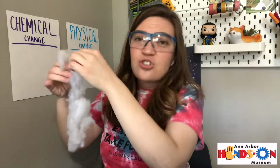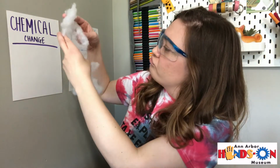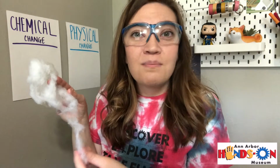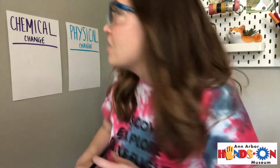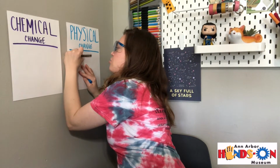So when I stretch my fluff, do you think that's a physical change or a chemical change? Make your hypothesis or your good guess about what you think. Yep, it's a physical change. The fluff looks different, but it's the same matter. It's still just fluff, and nothing new has been created. Let's make a chart to write down our observations about physical and chemical changes. So far, we have that physical changes might change shape.